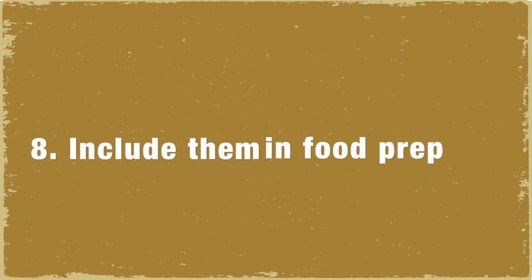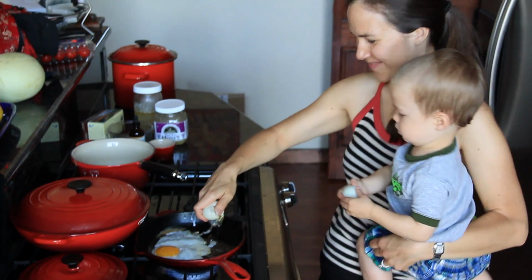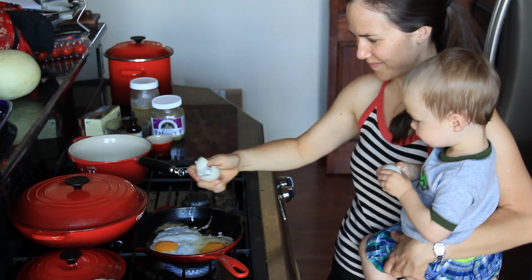And 8, include them in food prep. Is your kid old enough to butter toast or stir yogurt, or even watch? Griffin used to hate eggs, but once he saw me crack one and cook one, he loves them. I know from experience you can take a picky eater and make him a good one.